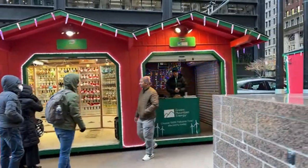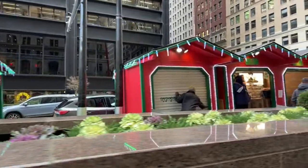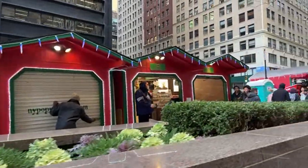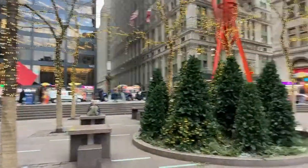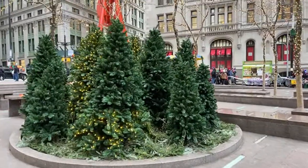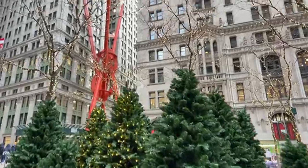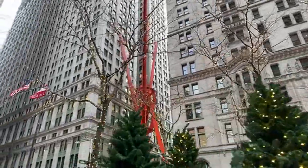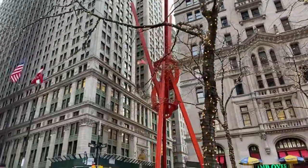It's up in Michigan. So I just wanted to explore these little holiday markets. This is a relatively small holiday market for New York City. We have much larger ones, but it's nice. And down here, we have this cluster of Christmas trees in Zuccotti Park. And then this large red sculpture, which is here year-round. It's not special for Christmas. It's always pretty to see.